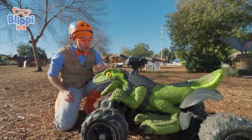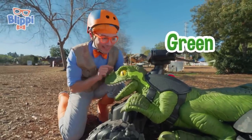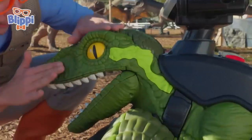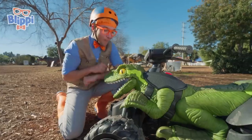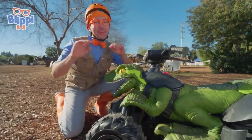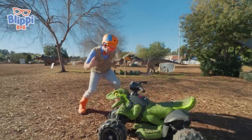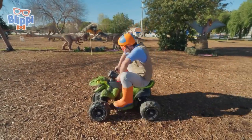Whoa, and look at this dinosaur here. Yeah, this raptor is all green. And whoa, it has kind of bumpy skin, scales, and some pretty sharp looking teeth. Well, I think this ATV is gonna be really helpful to find more dinosaurs so we can learn all about them and become dinosaur explorers. You ready to go? Let's go! Yeah! Here we go! Woohoo!